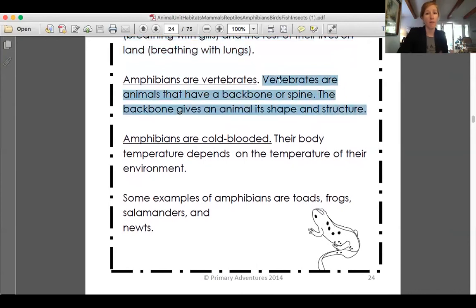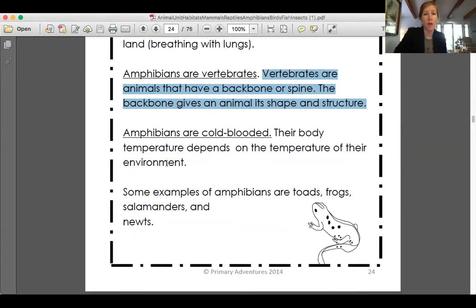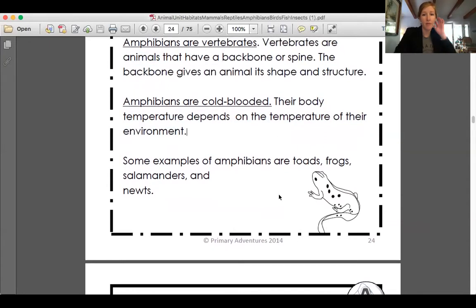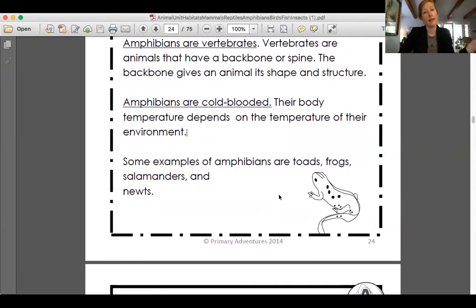So amphibians are also vertebrates. They have a backbone or a spine, and the backbone gives an animal its shape and structure. We've talked about that a lot. Amphibians are cold-blooded. Their body temperature depends on the temperature of their environment. And then again, it says some examples of amphibians are toads, frogs, salamanders, and newts.